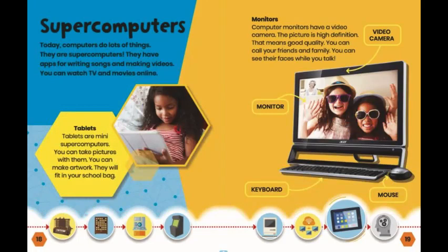Supercomputers. Today, computers do lots of things. They are supercomputers. They have apps for writing songs and making videos. You can watch TV and movies online.